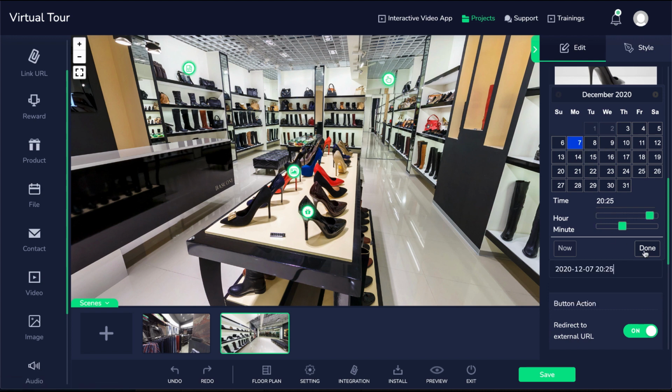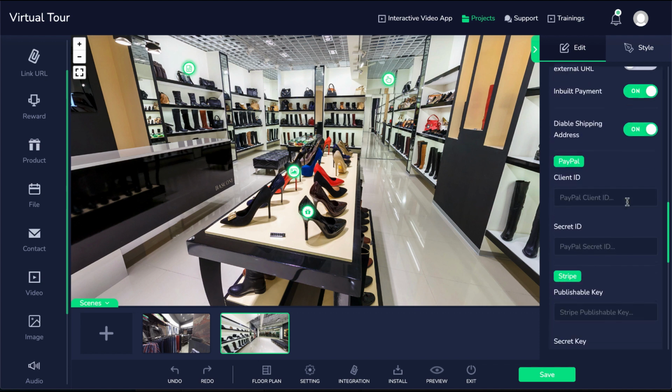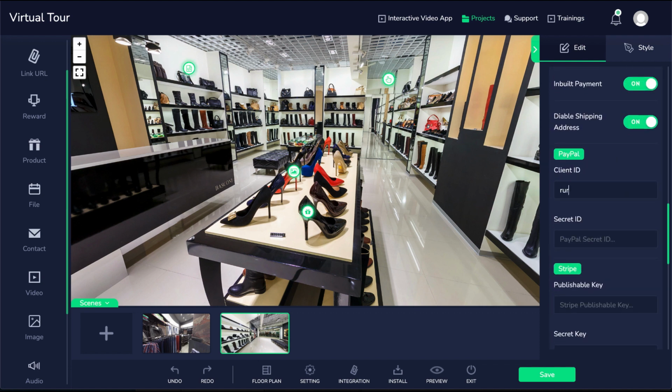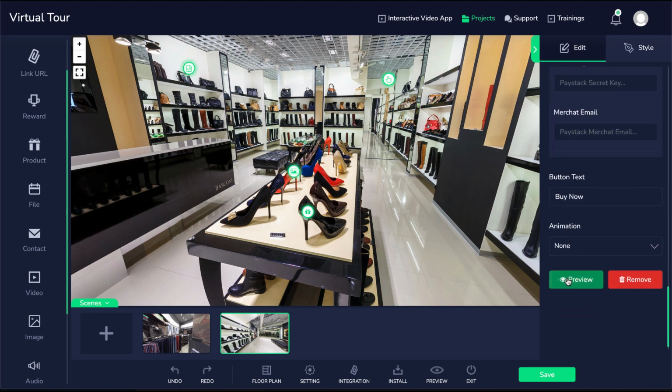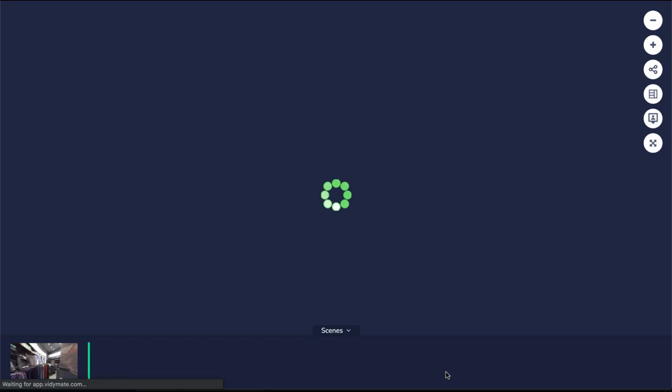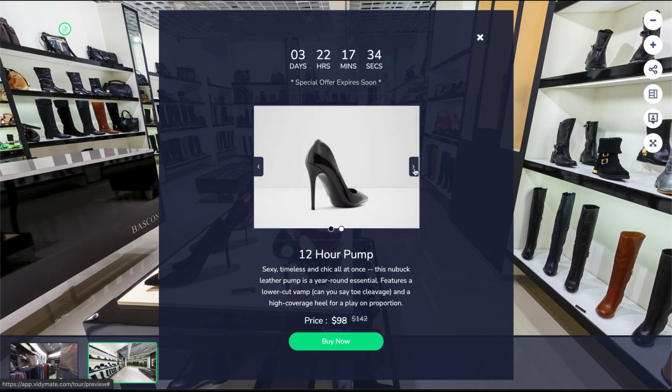There are two ways to set up products. You could connect your PayPal and Stripe and start collecting payments right inside the tour. Also, you could link the product to an existing store or checkout platform like Shopify as an example, WooCommerce, BigCommerce, PayKickstart, JVZoo, and any other platform, or even add your affiliate link so that when prospects click the buy button, it takes them to your affiliate link, so you get paid.